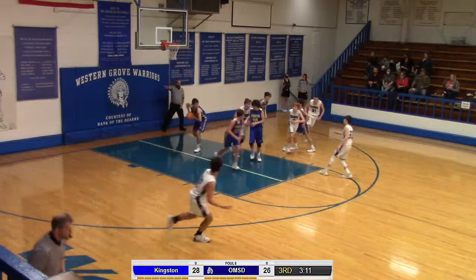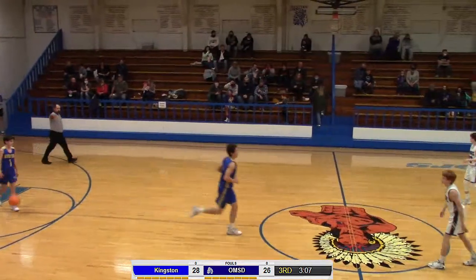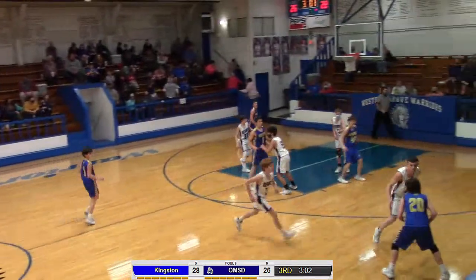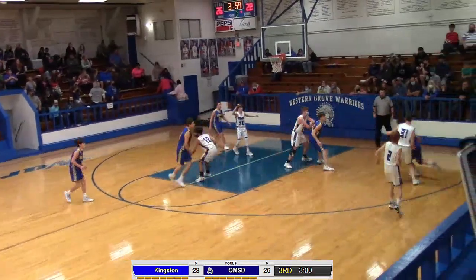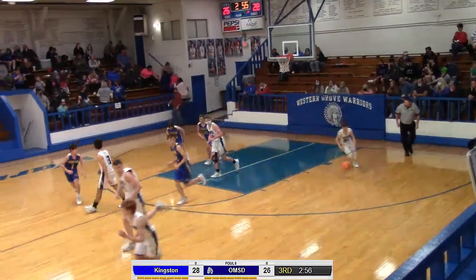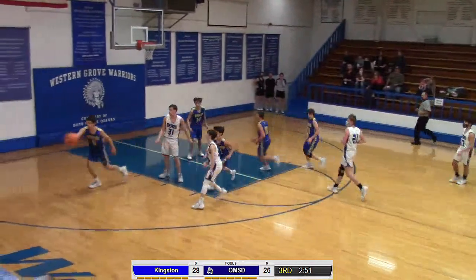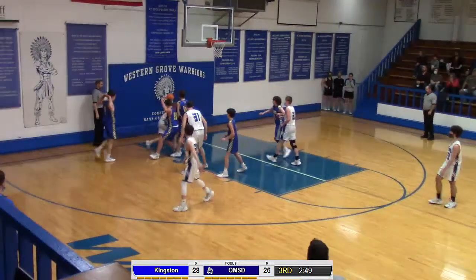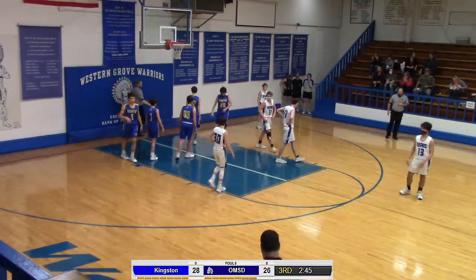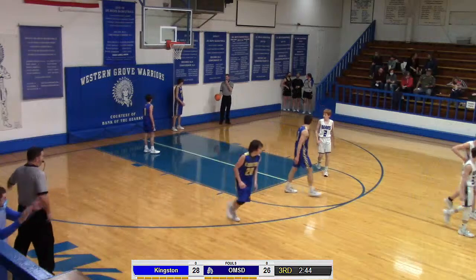Baker drives in and throws one up. Clemens driving right. Rebounded by Dixon. Dixon coming back down the floor with it. Dixon gets it over to Baker. Baker drives baseline and loses it out of bounds. It's going to stay White's ball. Or I guess it was off White.